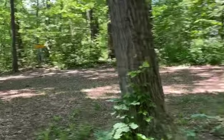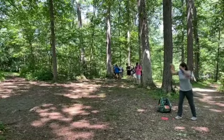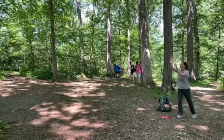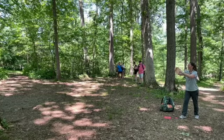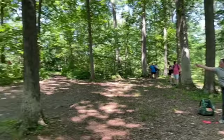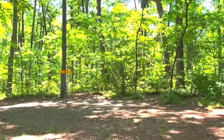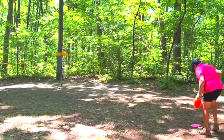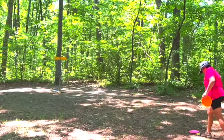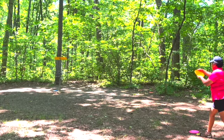And a great run from Jessica. Well done. Here comes Margaret for bogey. That was a good run. And Frida's second shot. Looks like she's got 25, maybe even 30 feet. This is her third shot, thank you.